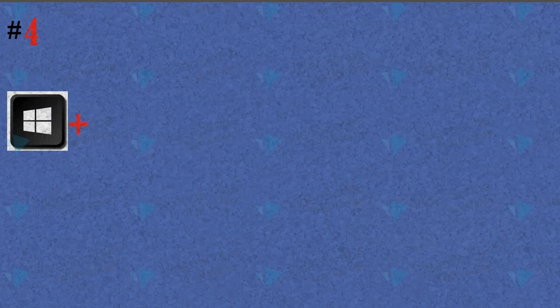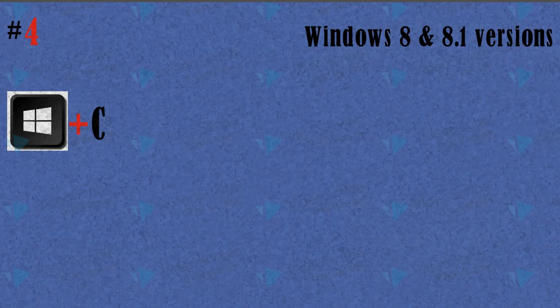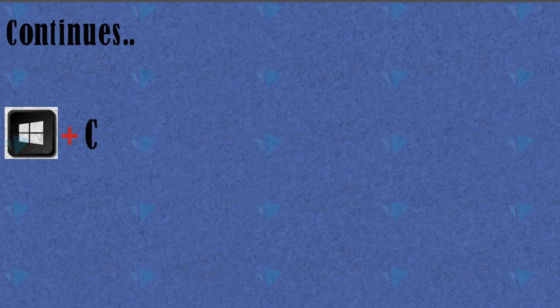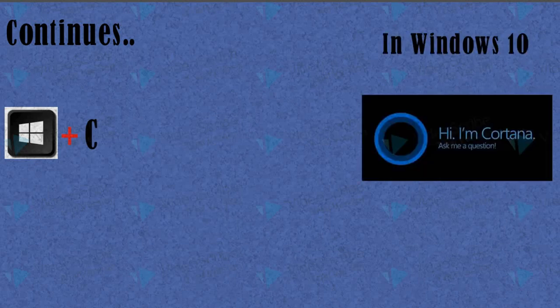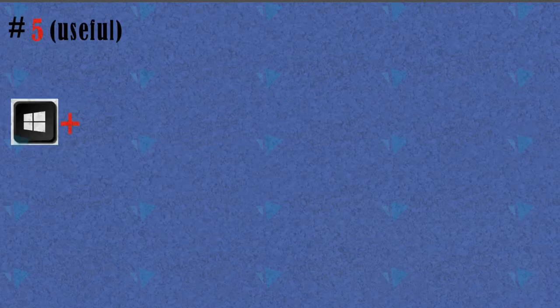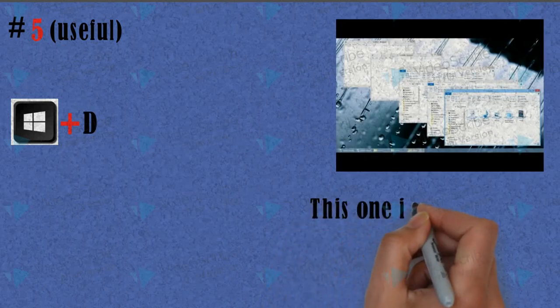Combination 4. Press Window key and C key. It will show you the Charm bar in Windows 8 and 8.1 versions. In Windows 10, it opens Cortana. This combination changes according to the versions of Windows. Combination 5. This one is beneficial if you want to minimize all the opened windows immediately. Just press Window key followed by D key.